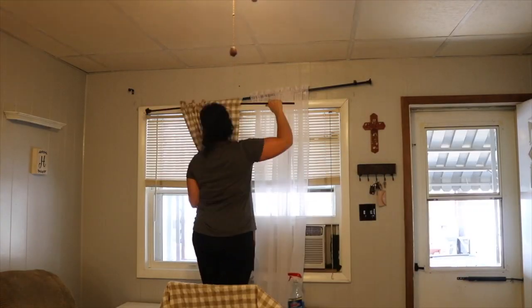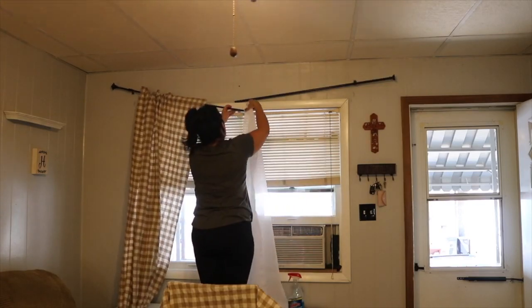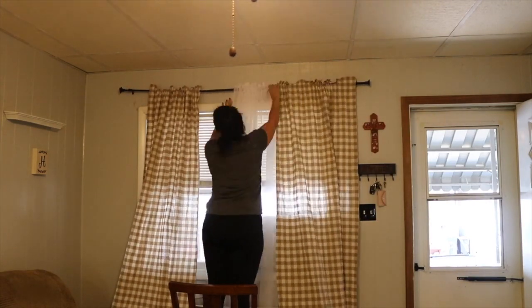And now my other curtains are dry and I'm putting these up. These I like to keep up in the fall and winter. It just goes more with the decor and everything, and the flowers are nice to put up in the spring to brighten everything up.